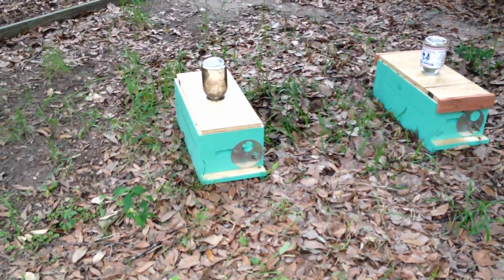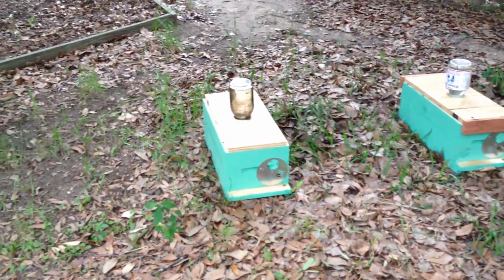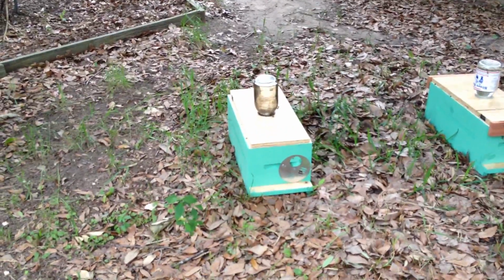I can't right now because I have my daughter with me in my arms. I don't know if y'all can see her. Whoop, that's my little helper. So I'm not going to get much closer to the hives with her because, as I've said in other videos, my wife would not forgive me if she got stung. I don't know if she would ever forgive me.